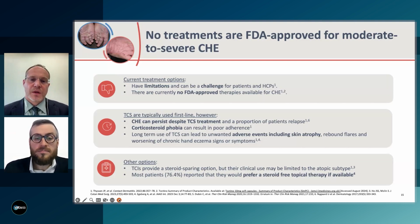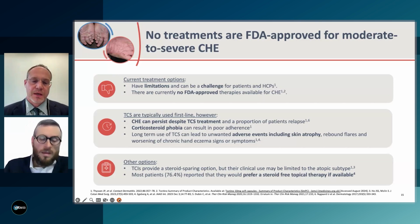Yeah, and Jonathan, 3 out of 4 patients in one study have reported that they would prefer a steroid-free topical therapy if available. And I think that mirrors what I see in my clinic. Patients reluctantly will take steroids, but a lot of them are excited to have a non-steroidal option if it were available. I think that's what I've seen in my patients.